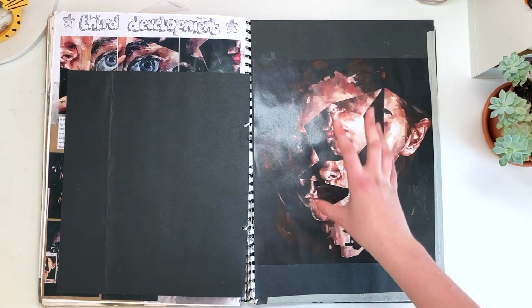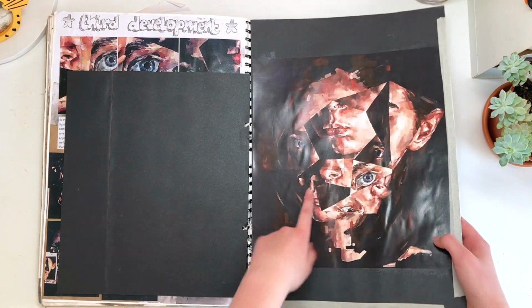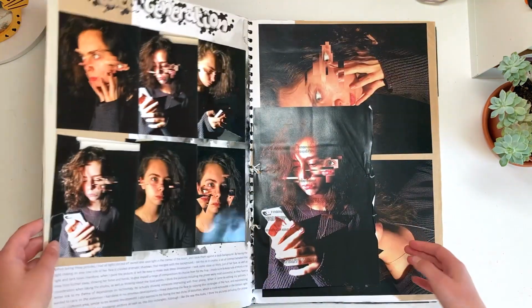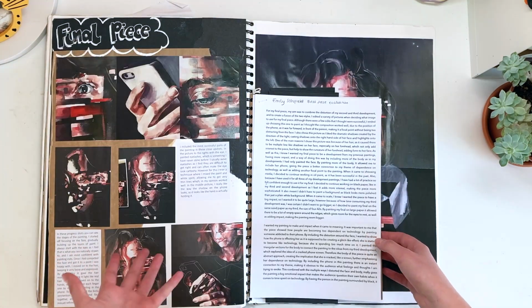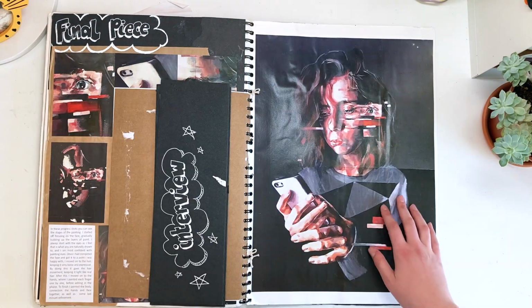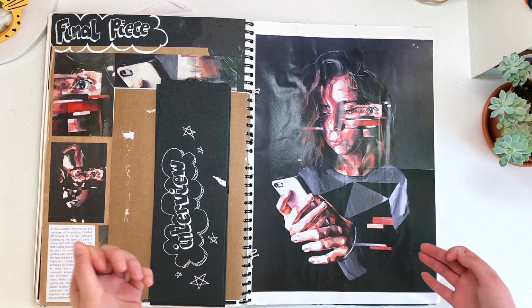Oh, and then this was my final piece for this project. Was it? No, it wasn't. This was still a development piece. We're getting to the final piece, it's coming. There's just no need for this much writing about one painting. I wouldn't learn anything from it and I'd just be bored out of my mind, but you just had to get it done. So I guess my reflection on my fine art journey is I enjoyed painting portraits.